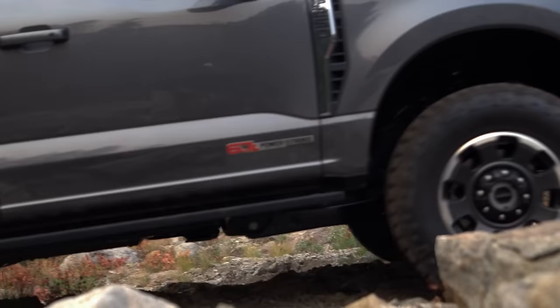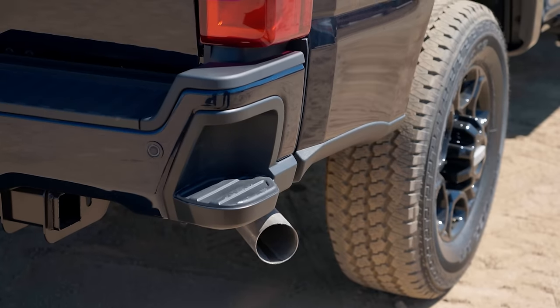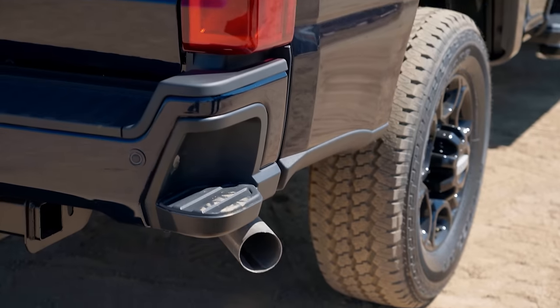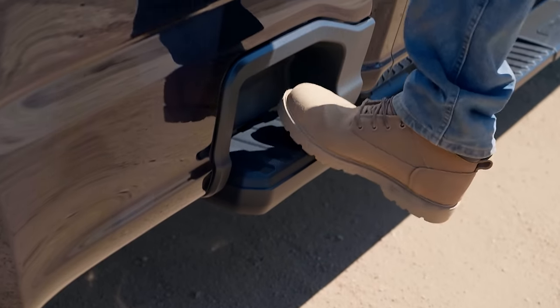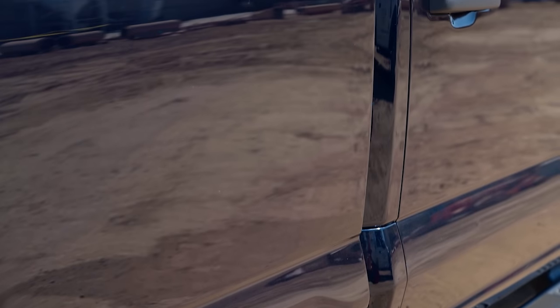But anyways, I do want to let you know that all of the new Super Duties are going to have bedside and bumper steps standard on every single one of the trim levels from here going forward. So those of you guys that don't like the look of that step in the bedside of the vehicle, or you think it looks like another competitor's bedside step or bumper step, yeah, sorry, but it's going to be standard on every single one of these Super Duties.